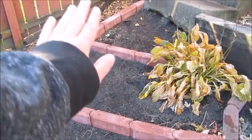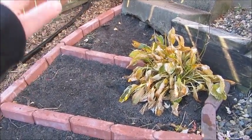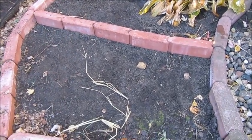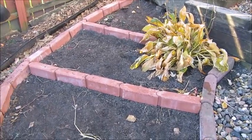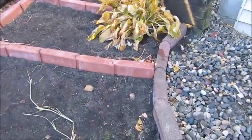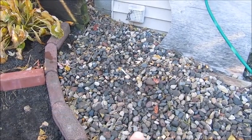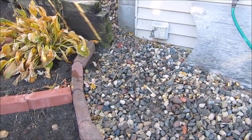So I redid this. There was a whole bunch of dirt that went in this area. And you really can't tell. I probably should have given you a before and after. But it's looking so much better than it was before. The rocks are the same as this. I have these pretty much all the way around my house, but I have an area which I want to remove them from.